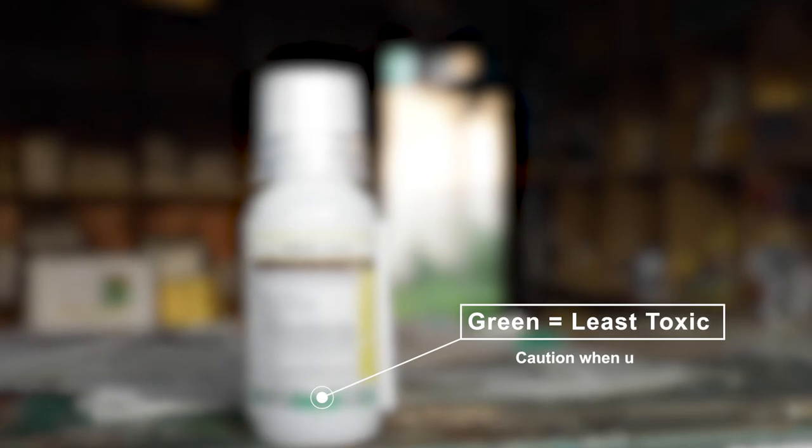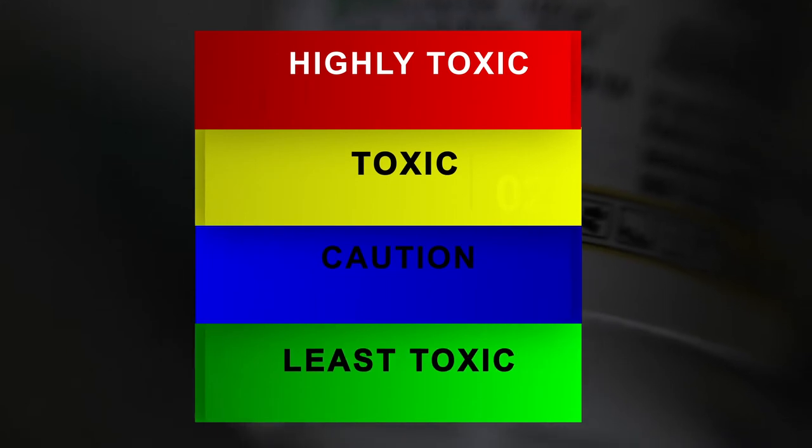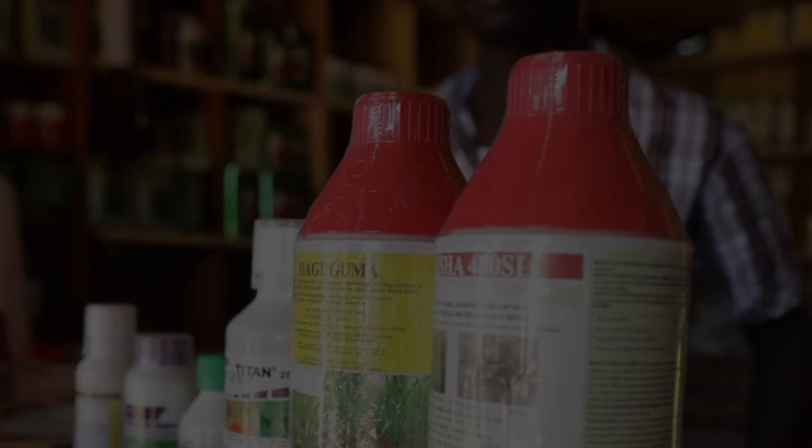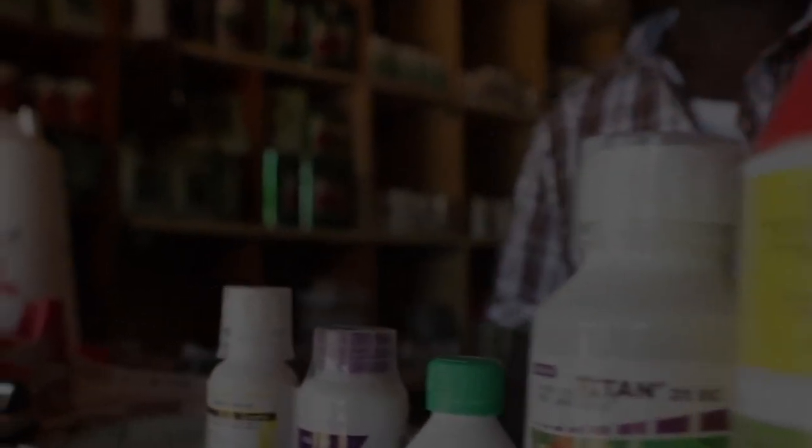Check the label for color codes to guide on harmfulness. Chemicals with green bands are the safest to use, followed by those with blue bands. Yellow color denotes harmful products, and the red bands indicate high toxicity to health or a hazard to the environment.